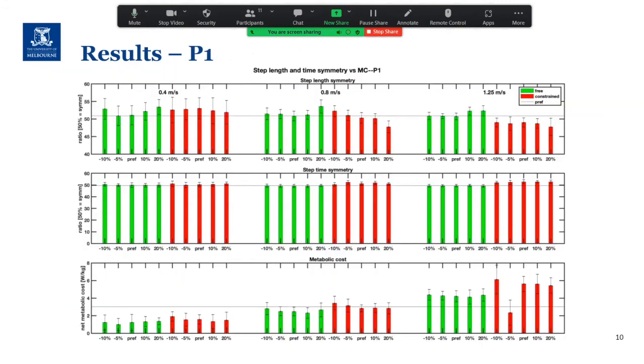Now, in terms of data, I'll guide you through this. So this is for participant 1 that was on the left side. You can see in green is walking without the orthosis, in red is walking with the orthosis. 3 columns separated by white space at 3 different speeds. On the left, 0.4, in the middle, 0.8, and on the right, 1.25. Top row is step length symmetry, middle row is step time symmetry, and the bottom one is metabolic cost.